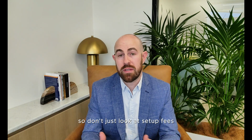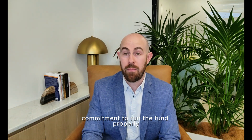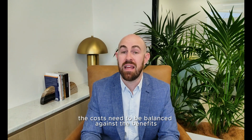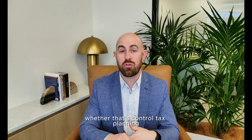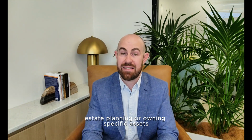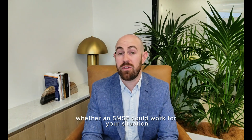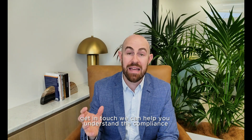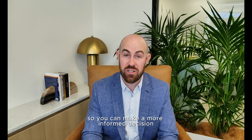So don't just look at setup fees. Make sure that you're comfortable with the ongoing commitment to run the fund properly. The costs need to be balanced against the benefit you are aiming for, whether that's control, tax planning, estate planning, or owning specific assets. If you are exploring whether an SMSF could work for your situation, get in touch. We can help you understand the compliance and administrative requirements so you can make a more informed decision.